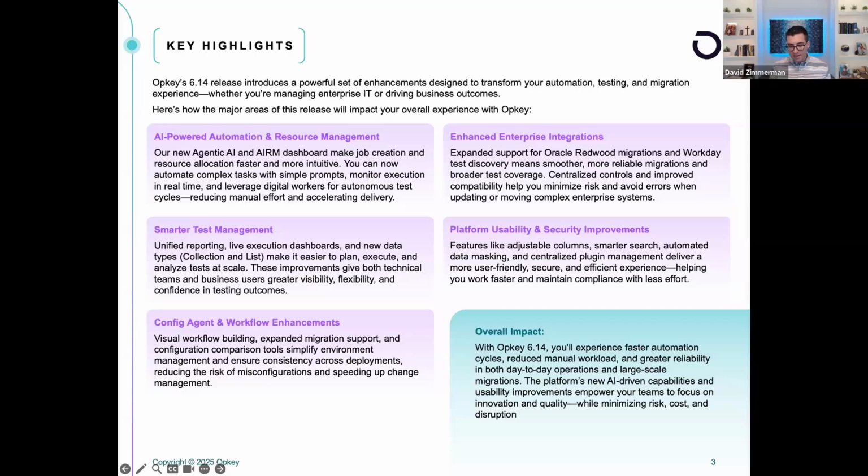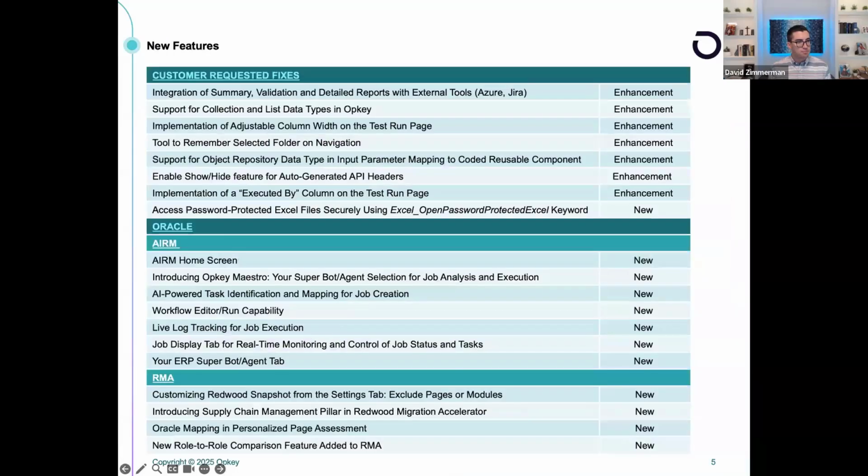So, really high level, those are some of the key things we wanted to highlight, but let's go ahead and dig in. Again, I don't want to just read off these slides for you. We've shared all these new features and release notes, but I want to emphasize our continued investment into listening to our customers, understanding what those requests are, and getting them into our enhancements in our releases. You'll see here at the top we have those customer requested fixes, very logical ways of making our solution better and easier to leverage.